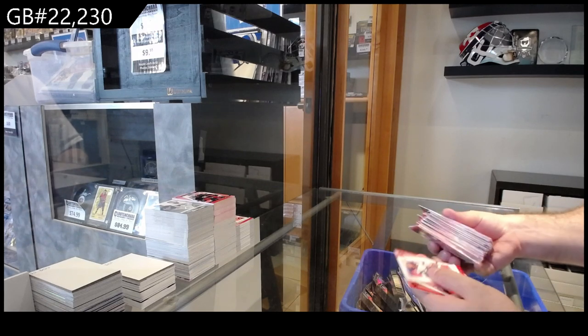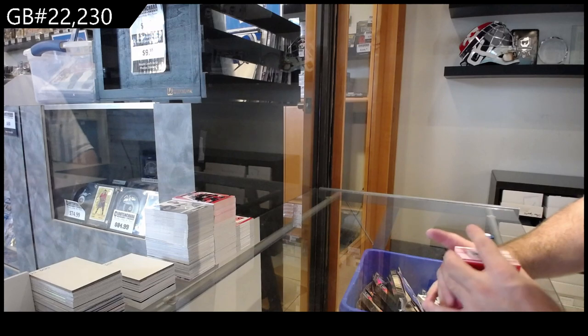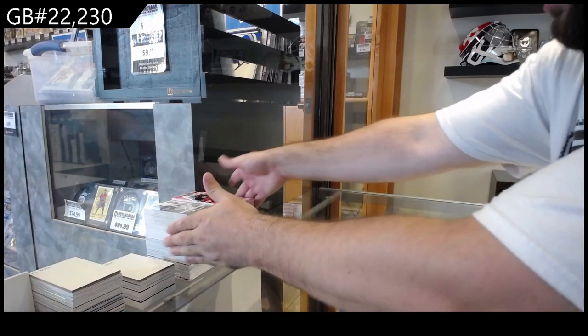Holmberg, Nedeljkovic, Chisholm, Lafreniere, and Hamblin. There she goes.